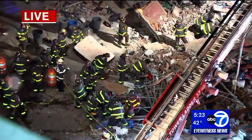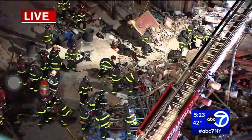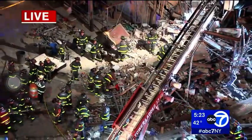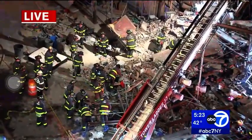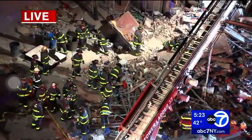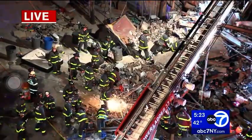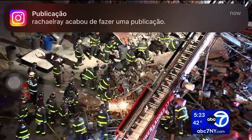So perhaps this building did have some structural issues that had not been taken care of. The FDNY working hard on the scene, as they always do. You see them moving pieces of the rubble by hand, because that's the only way they're going to be able to get to anyone that's possibly trapped, and do so kind of delicately, so that you don't injure anyone that may simply be hurt or trapped under the rubble.